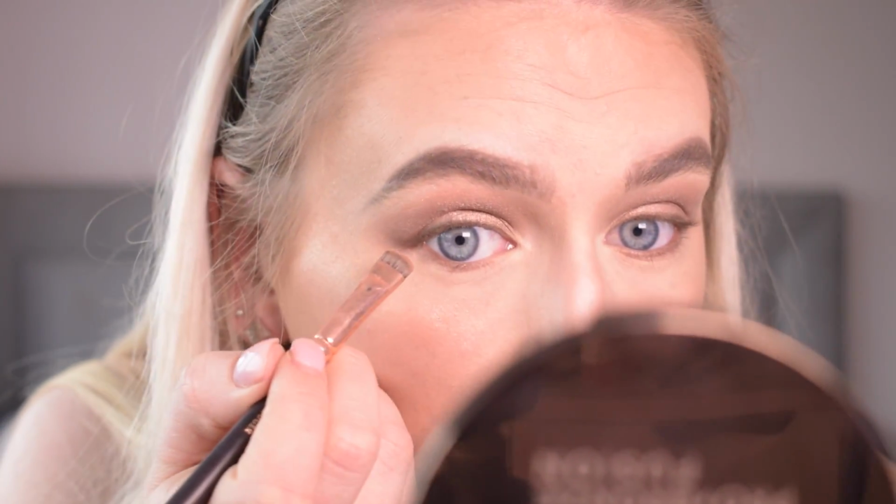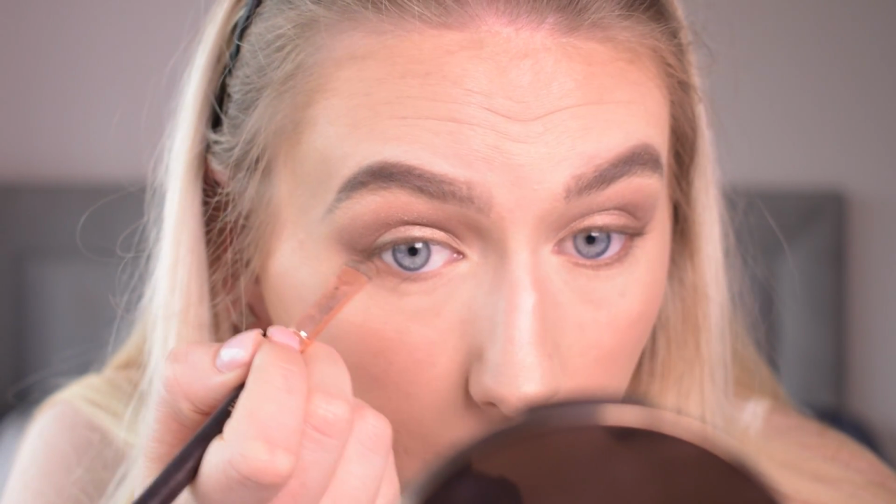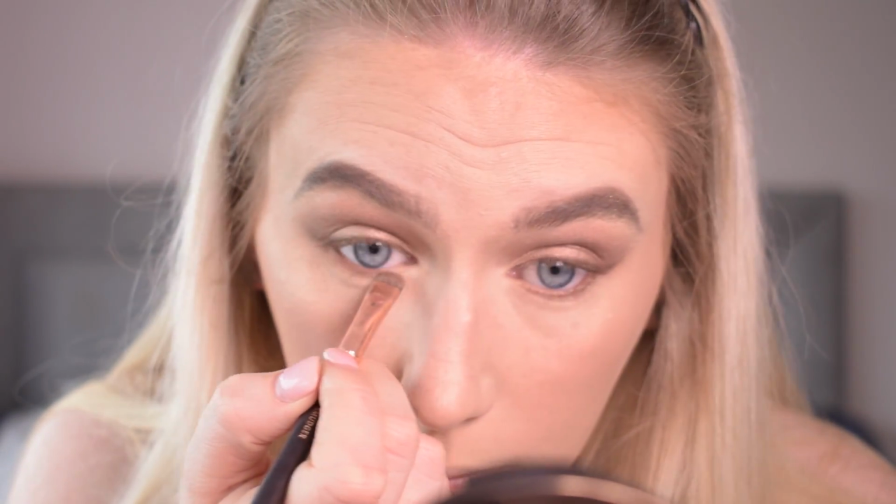Then I'm going to go in with a lighter colour, back in with Salted Caramel, I think, probably from that palette, and just go a little bit lower just to blend out that semi-sweet colour. Okay, so this is the eyes done. Obviously I need to put mascara on, which comes next.